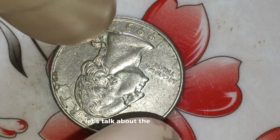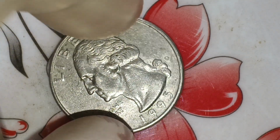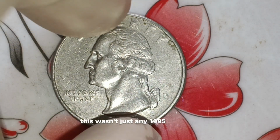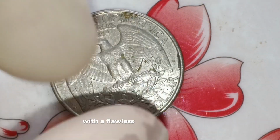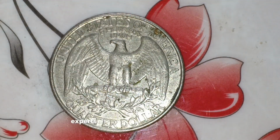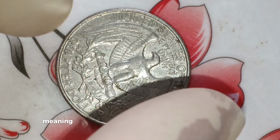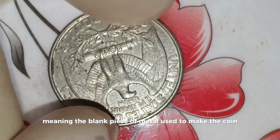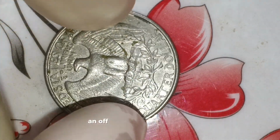Now let's talk about the specific coin that reportedly sold for over $1.2 million. This wasn't just any 1995 D quarter. It was a coin that combined a rare minting error with a flawless, pristine condition. Experts believe this particular specimen was struck on the wrong planchet, meaning the blank piece of metal used to make the coin was intended for a different denomination. This kind of minting error is called an off-metal strike.